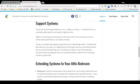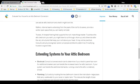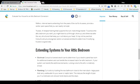Support systems. The structural framing beneath your roof, rafters or trusses, will determine if you can add an attic bedroom and what it might look like. Rafters, internal beams extending from the peak of the roof to its eaves, provide a center open space that you can easily remodel. Trusses, in other words, W-shaped framing that supports the roof, make things harder.